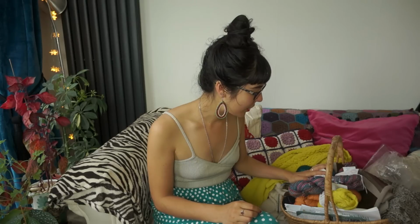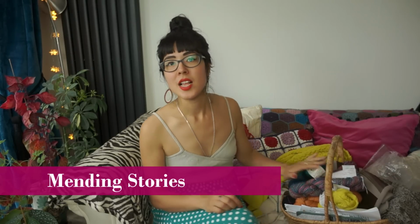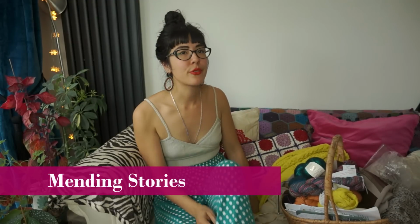Next up, I'm going to chat about mending. So recently I've decided to move all of my sewing gear out of my tiny flat, and I've decided to colonise the guest bedroom at my grandma's house.